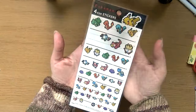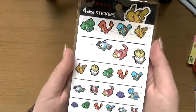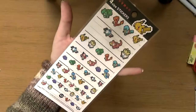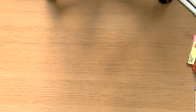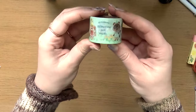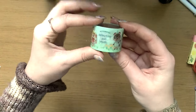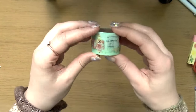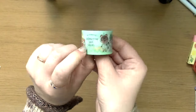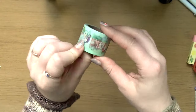So first of all, more stickers, woohoo! So this is some little pixel art stickers of all different Pokemon. As you can see, some are missing. I have been using these. Grabbed little washi tapes as well, because of course I did. So this is an Animal Crossing one. It's quite a thick, chunky one, so it's useful for taping in quite big things or wrapping up birthday presents and stuff like that. So it's got all characters, we've got Isabelle, we've got Tom Nook, and a couple others.